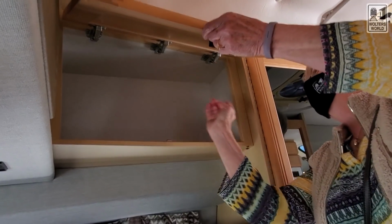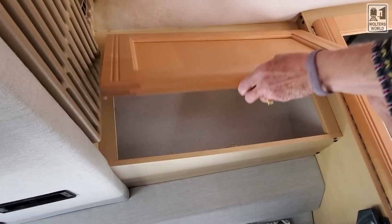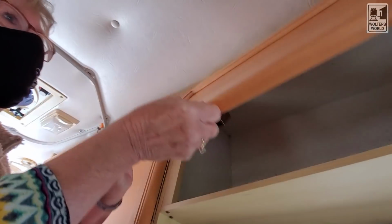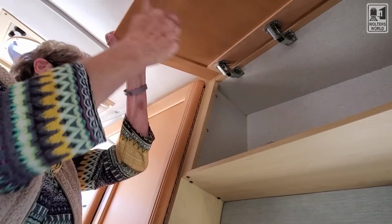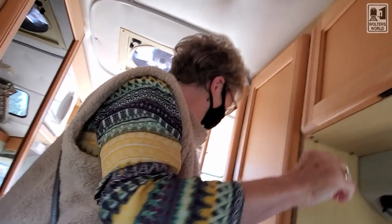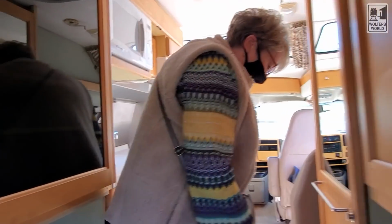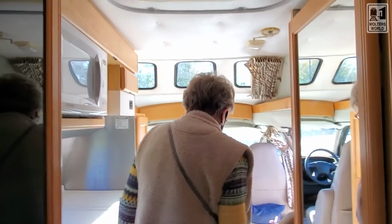Hey, that storage goes all the way back. That's cool. Yeah. This is the heat pump. And that storage goes all the way back. It's interesting the differences, huh? It's not bad for one person. No. But you'll never just be one person either.